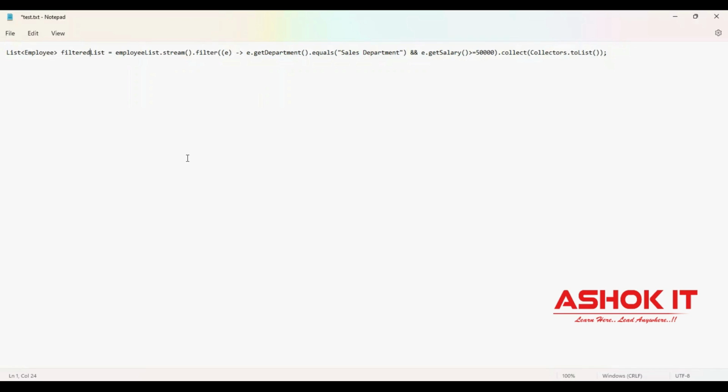Right. Can you write one more logic? Can you print the employee who is having the highest salary? Okay. Now write another stream. So Optional. It said maximum salary, right? Yeah. So you have an employees list. In that list, I want to retrieve the employee who is having the highest salary.